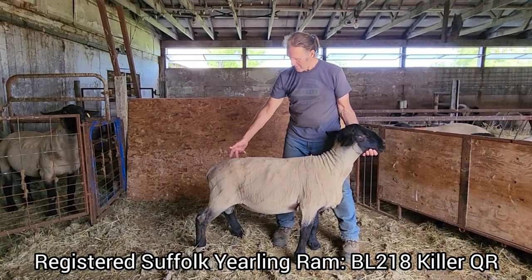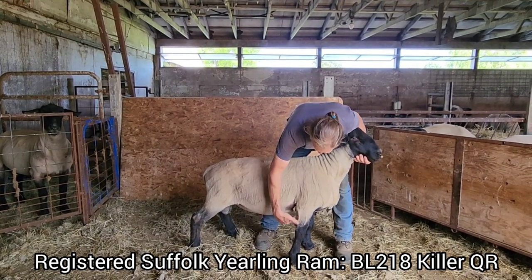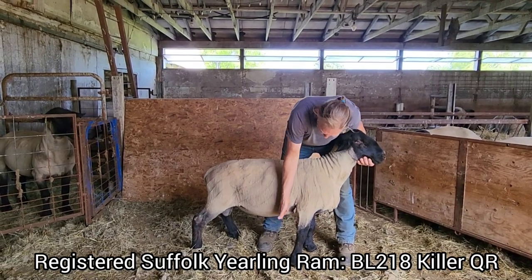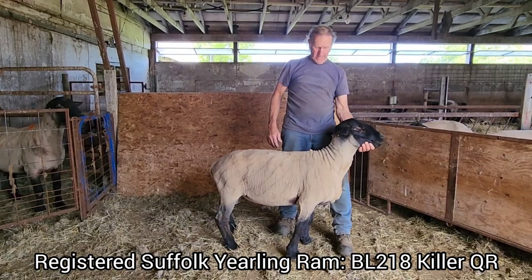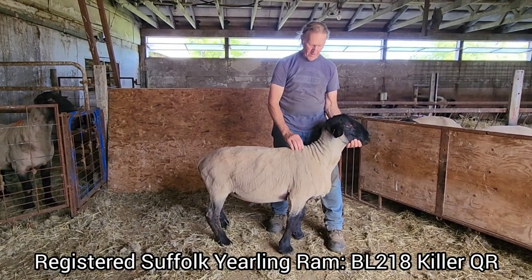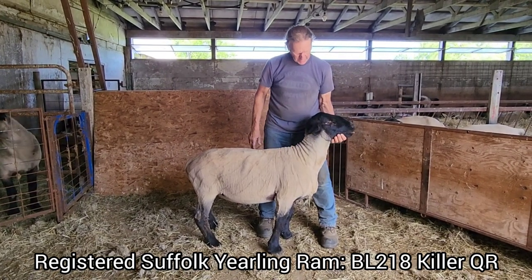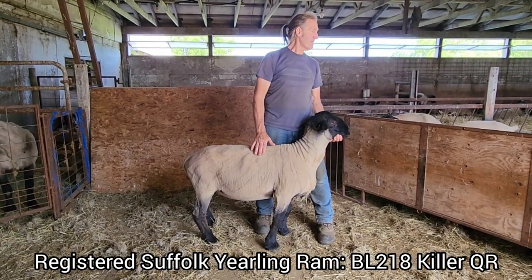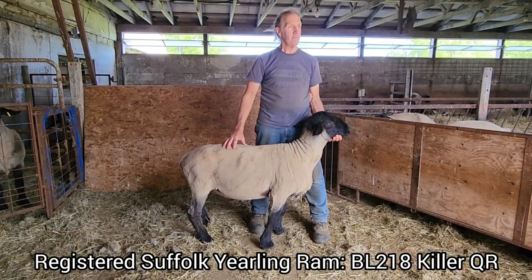This guy has a good rump. And what you like about this guy is, you see his rib goes right under the shoulder here. There's no cavity. So he's a good ribbed ram. And he's got a little bit of a point here, so he's not falling apart in the shoulder. This is a ram that won't make him big. It'll give you nice medium lambs.